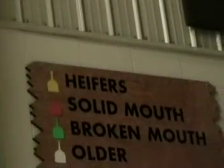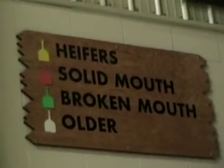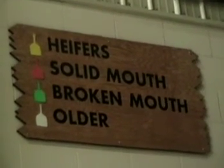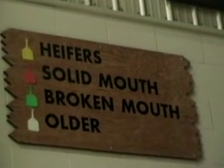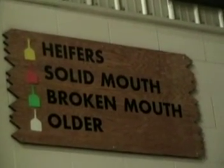Look at the tag colors. Yellow heifers, red solid mouth, green broken mouth, and white is older. So they tag them when they come in, so you know what you're buying. All dirty. I wonder if this thing is a scale.